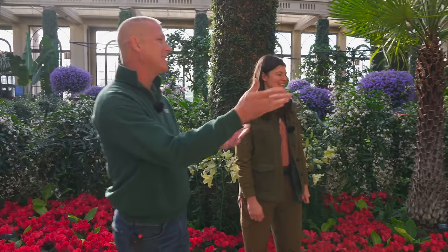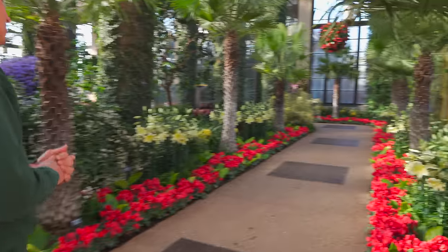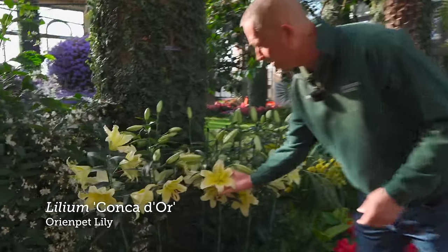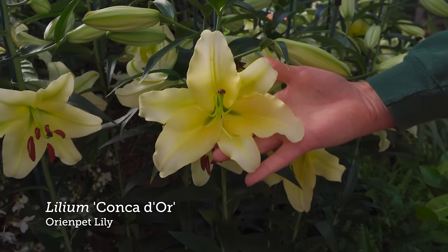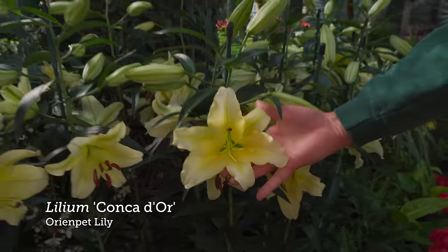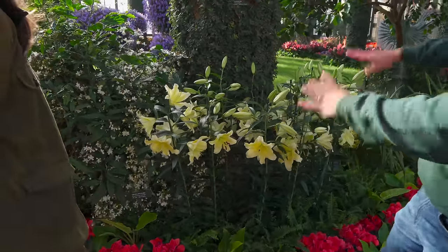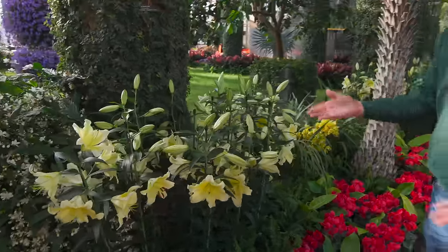Looking at these beautiful yellow lilies, this is a cultivar called Conca d'Or. This is a wonderful Dutch hybrid, incredibly fragrant, huge flowers, almost the size of your hand. And believe it or not, these were just planted yesterday. Oh my gosh, they look like they've been there for several months. Yeah. They were put in yesterday, they'll last for 2 weeks. Then they'll get changed out and we'll replace them with something either different or with a different succession.